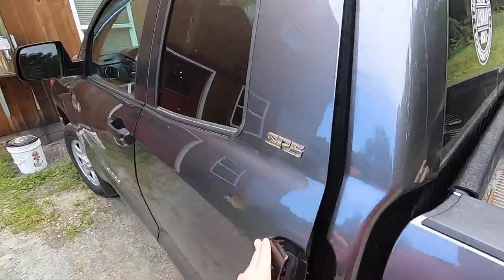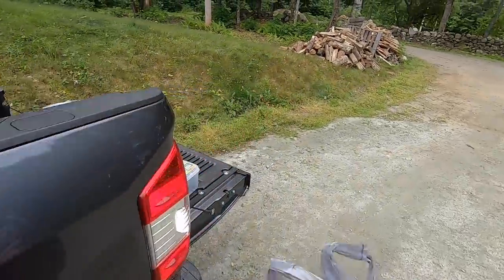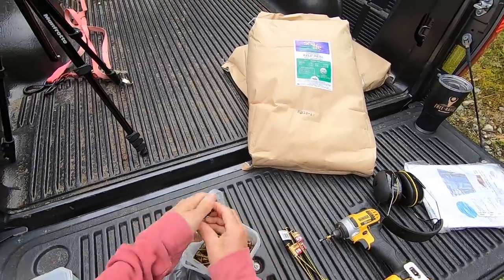All right, I also picked up some more structural screws for the woodshed.